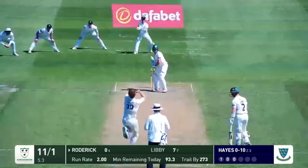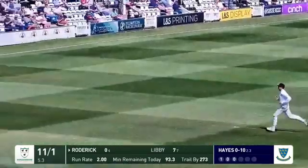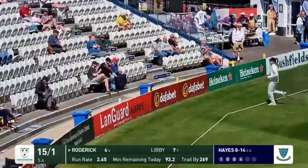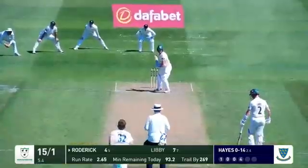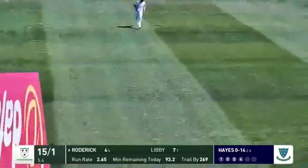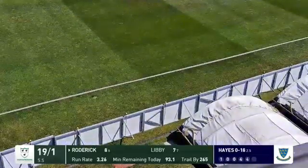He comes, Hayes. Bowls, cutaway shot by Gareth Roderick, and that's going to be 4 runs. Beautifully played, just over pitch. A bit wobbly. Hayes in again, bowls. That's a full toss. There's going to be 4 more. Drilled straight down the ground, and the ball skips over the advertising hoarding.